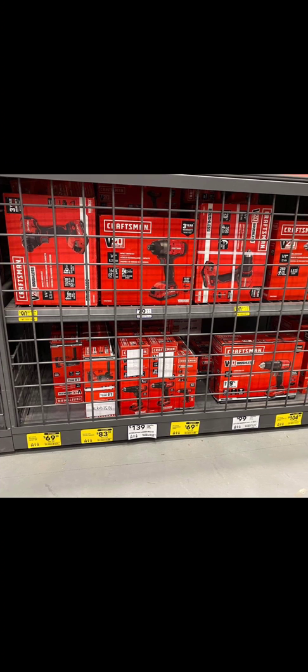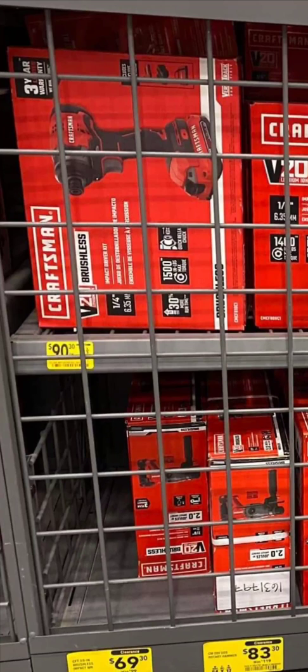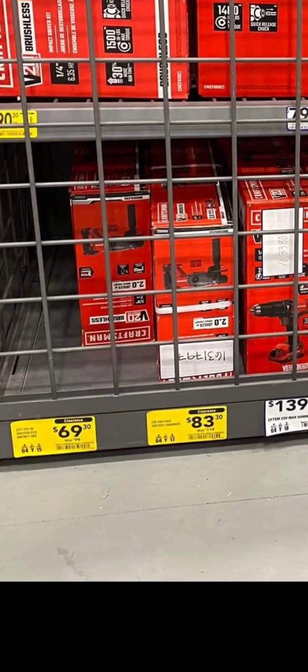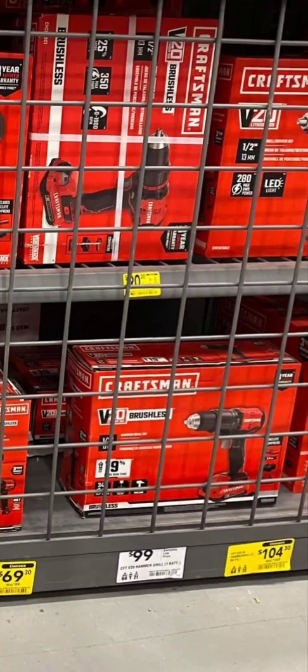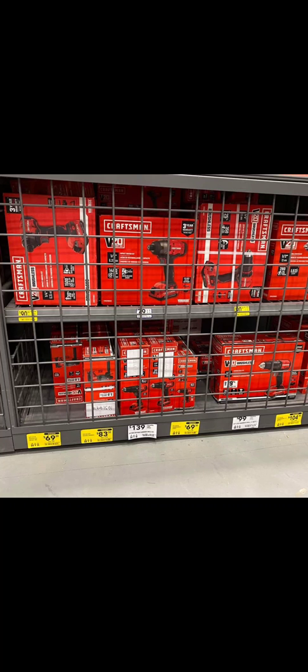All the stuff for Craftsman, the older stuff from Craftsman, is still on sale at your local Lowe's. And you can see the impact driver with a 4-amp-hour battery, $90. The SDS rotary hammer, $83.30. You've got their drill driver for $90. And it looks like the hammer drill for $104. Prices have gone up on those. Not a whole lot I can do with it, but they are starting to mark them out. They are starting to get rid of them. So look for those to go down further in the future.